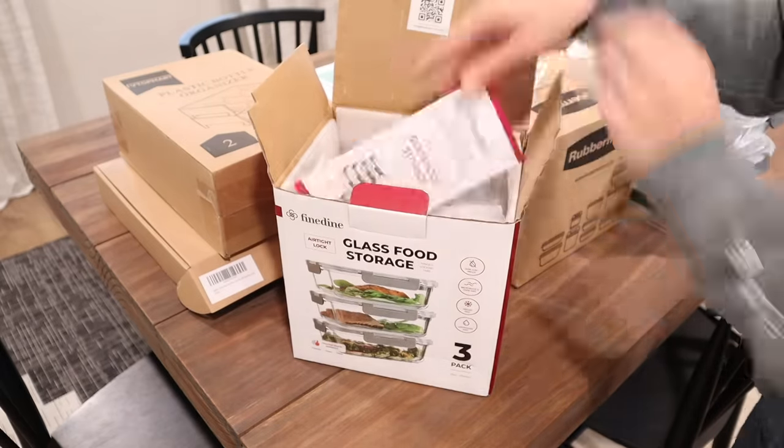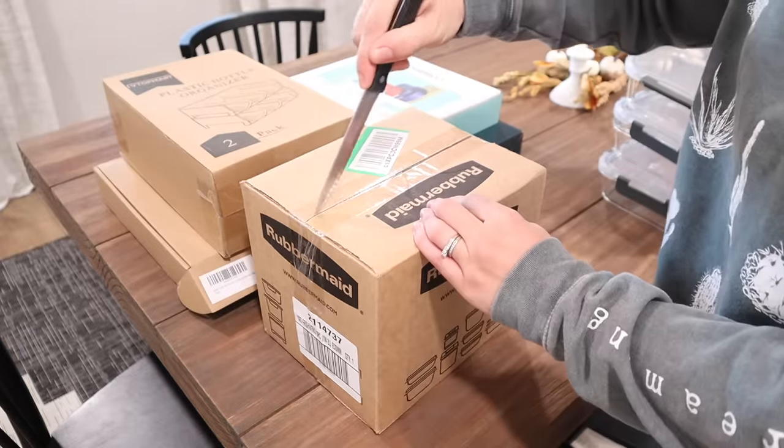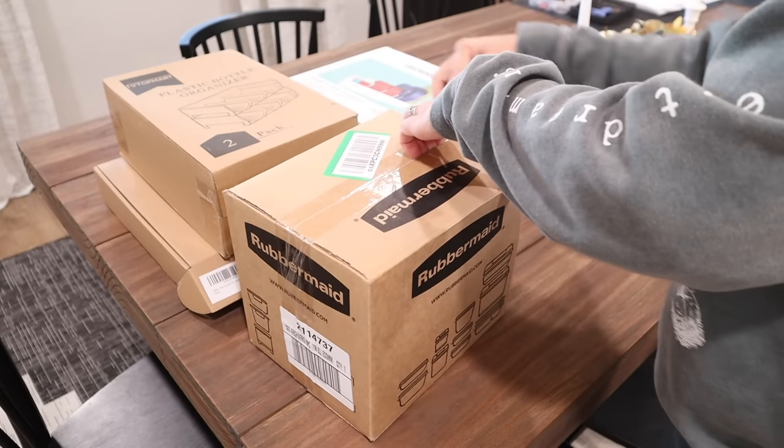The next thing I got are these Rubbermaid produce containers. This pack came with two large ones and then a medium-sized one.